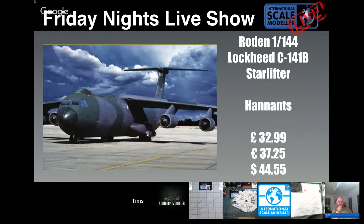Roden have got the 1/144 Lockheed C-141B Starlifter. Now, even in 1/144 scale, that's actually still going to be quite a big plane to build up, because that is not a small plane. Yeah, it'll be a lump. It'll still be a nice size.